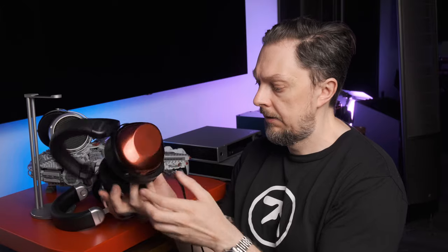They fit very well on my head and don't bother me in long sessions. I can wear them for 3 to 4 hours. But memory foam ear pads would definitely improve them. These ear pads you feel all the time because they don't adapt to the shape of the head, unlike the headband.